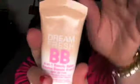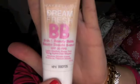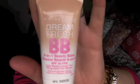Hi everybody, I'm here today with a review of a new product that I found just the other day, and it's the Revlon, that's not right, it's the Maybelline, oh, this video is off to a really good start. It's the Maybelline Dream Fresh BB 8-in-1 Beauty Balm. This is what it looks like. And I found this here in Canada at Walmart the other day.